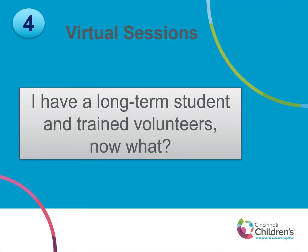So now the training is over and the volunteers are ready to work with a student. What are the steps that we have to take on any day? We identify a long-term student who has the capability to engage in online tutoring. Why long-term? It is intensive to set all this up, so it works best to connect a student with a tutor for multiple ongoing lessons versus a one-time deal.